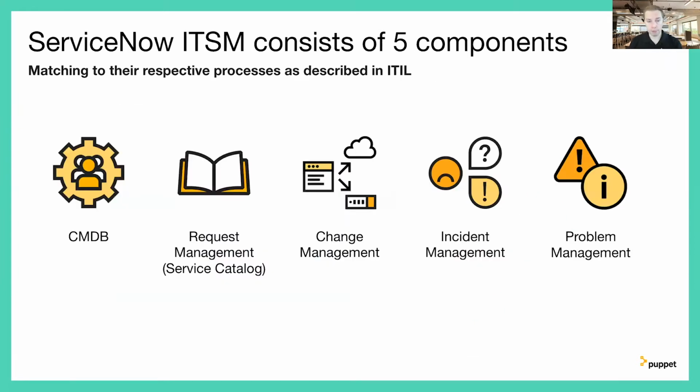The core ITSM offering of ServiceNow is made up of these 5 components. So there's a CMDB to track all your IT assets. There's request management to enable self-service to users via self-service catalog. There's change management to document and approve planned changes. Incident management to document and track service disruption. And then problem management to track known issues.